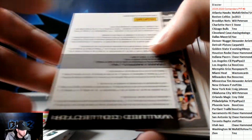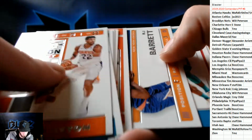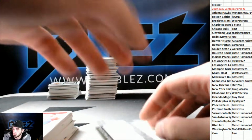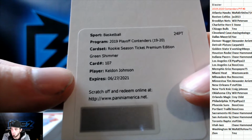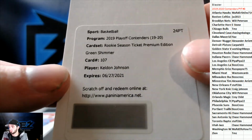We have a redemption. We'll save it for a little. Barrett. All right, let's see the redemption. Keldon Johnson, green shimmer. That's the really SP one for the Spurs. Just move it up though so we can see the chat. Nice hit, Chase. Nice hit for the Spurs. Green shimmer auto.